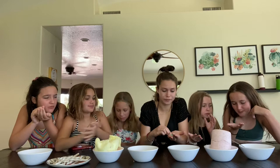Okay, we're gonna go down the line and rate those sour apple pop rocks 1 out of 10. Ready? I'm gonna give it a solid 6 out of 10. It was good at the beginning, and then it was just really sour. I'll give it a 7. I'll give it a 7 also. I give it a 6. 8. I'll give it a 6.